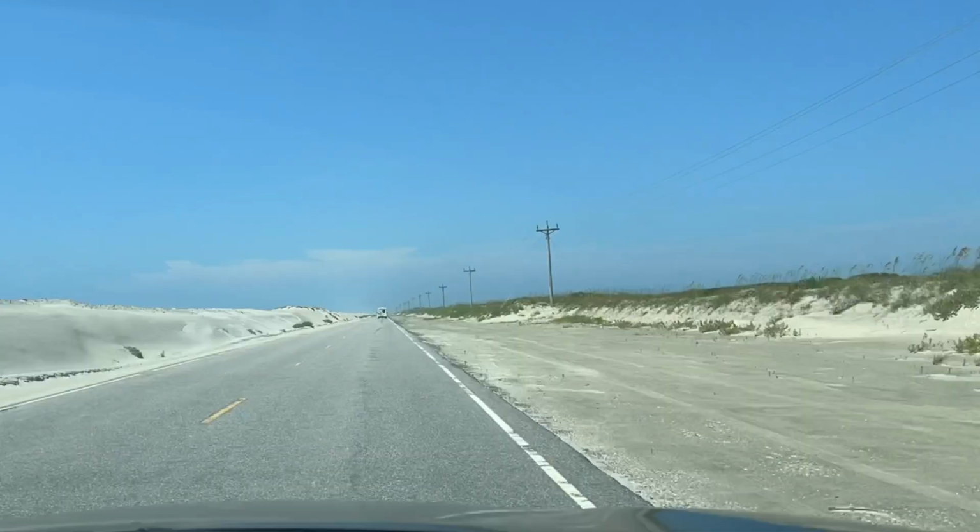So the ferry just docked in Ocracoke. We're gonna drive to have our lunch and then go to Dr. Beach, top 10, ranked #1 as the best beach in the US in 2022. Lifeguarded Beach here in Ocracoke Island.